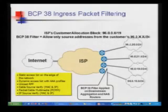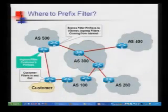But BCP 38: if the packet comes into you and its source address isn't something that you said you can route to you, then you should drop it. Check that source address. All right? And there's a bunch of different techniques out there for doing this. There's not just unicast RPF and ACLs. There's a whole multitude of different techniques and technologies you can use to do source address validation as it comes into your network. Don't allow spoofing to come in. All right? So this is one of the enforcement things.